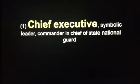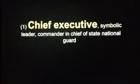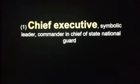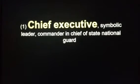Duties. Of course, the governor's the chief executive of our state. He's the symbolic leader, commander-in-chief of the state National Guard. He appoints many state officials.